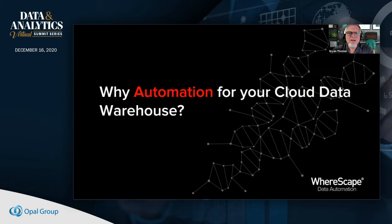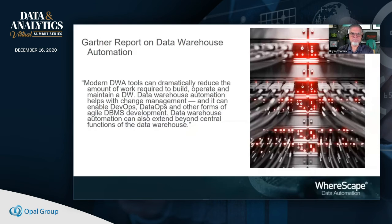So now I'd like to talk a little bit about automation, how you can use automation for your cloud data warehouse, because of the business expectations for that on-demand data, teams have been forced to transition their efforts to the cloud. And so to present the data projects in a consumable way, automation really does help with your provisioning to the cloud. So Gartner had a whole report on data warehouse automation, and I'm just going to hit some highlights. The paragraph is there, but basically data warehouse automation dramatically reduces the amount of work required to build, operate, and maintain your data warehouse.